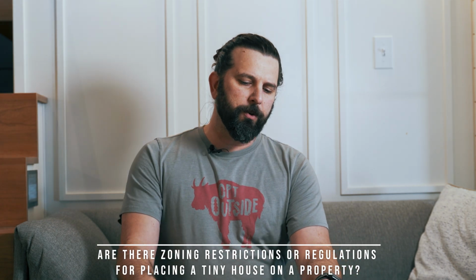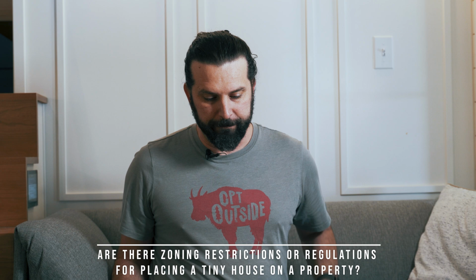Are there zoning restrictions or regulations for placing a tiny house on a property? This can be a really long answer to this question because every jurisdiction has a different way of dealing with a tiny house. And what is a tiny house? I guess I should start with our tiny houses are RVs. So we're RVIA certified, which is a national certification for RVs. So that means you could take this tiny house RV and drive it anywhere in the country, and that jurisdiction would know what it is. It's an RV. So each jurisdiction, meaning like city, county, even state level, may have rules governing that RV.